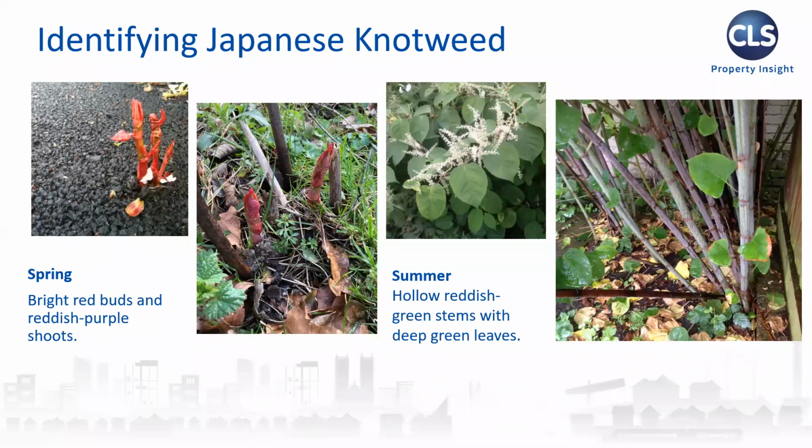At this stage, they're often mistaken for bamboo, as the height and color of the shoots can be very similar in appearance, although bamboo doesn't grow anywhere near as fast. In summer, leafy vegetation forms over the plants that are heart-shaped, light green in color, and then die off in the autumn. And in the summer, it also develops these quite distinctive, small, creamy white flowers that cluster together on the vines.